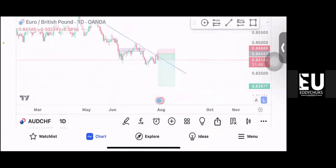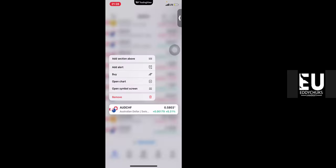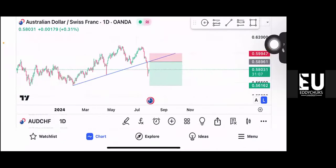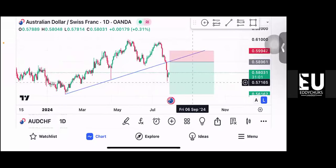Let me check this AUDCHF. And I closed it out. I moved it to break even early because of this AUDCHF. I don't know about the break of this trend. I think this happened last week.